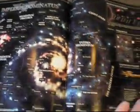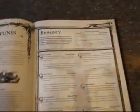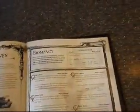Overall, I just really love the book. I haven't delved into it yet, and I've got my first game tonight, so I'm pretty excited about that. Actually, it's going to happen here in about 2.5 hours, and it's going to take me a bit because I haven't gotten too much into the rulebook. I've read over it briefly, but it will be 6th edition. I'm looking forward to it.